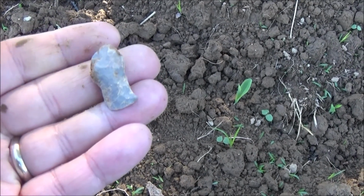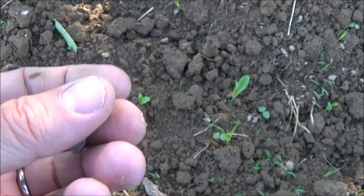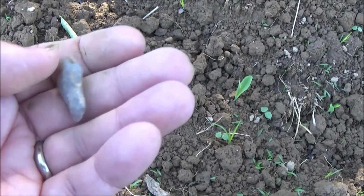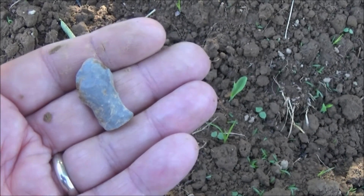This is a part of the field that's the farthest away from the other field where I've looked before, so I'm on a little knoll over here. And I'm finding some flint, which is a good sign, so yep, we'll take that. Let's see if our luck continues. I'll get back to you.